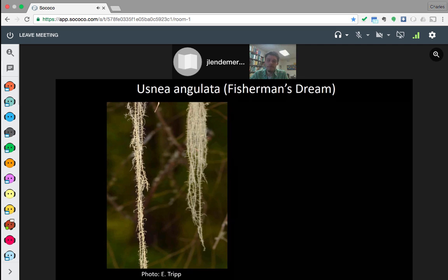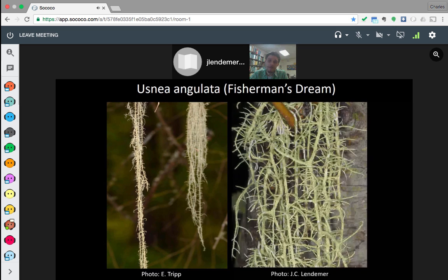The reason this species is called fisherman's dream is that if you look up close at the branches, you can see that they have little ridges on them, little wings where the branches attach. That is reminiscent of the vertebrae of a fish skeleton. I think it's what fishermen would be dreaming of at night if they were dreaming of lichens. If you can't see those ridges and wings, I've inserted a few arrows pointing to places where the branches have thinned out a little bit and formed those distinct ridges. It's very unique. No other species in North America does this.